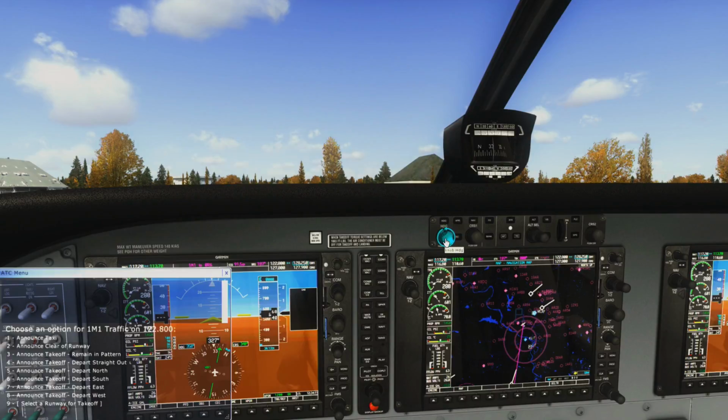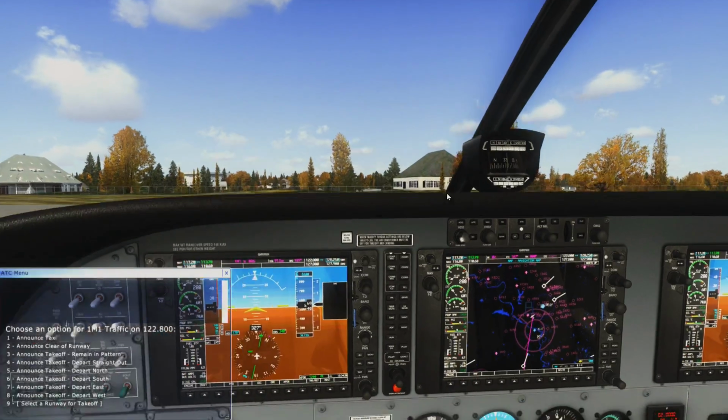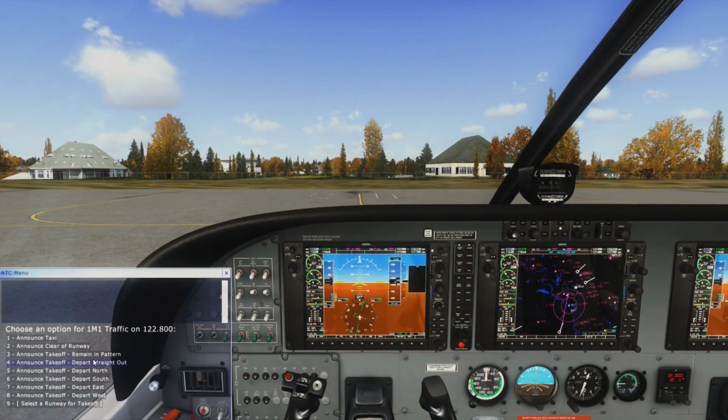Oops. They went flying past at 178. And we're just going to go to like 6,500, I think. It's a short flight. We don't need to go all that high. Right, there's 6,500 feet. Set for that.